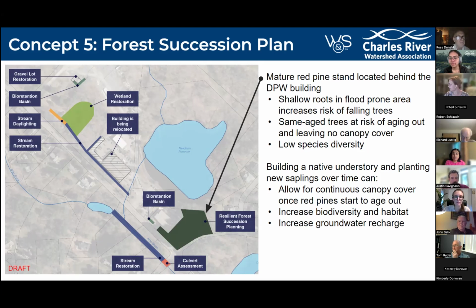I did have a question about where on the map it was titled stream daylighting. Is that where the culverts were and they were going to be? Is there any idea or concept behind daylighting that you can elaborate on? Yes, we use the word daylighting because the stream is underground, and the idea is to expose the water to the daylight. I suppose it's an industry term.